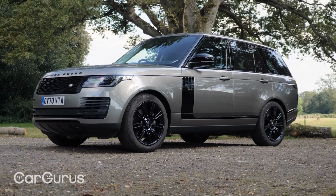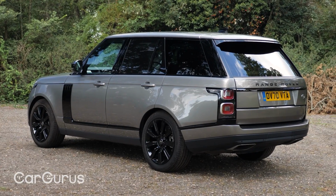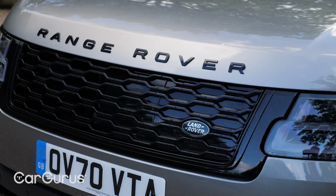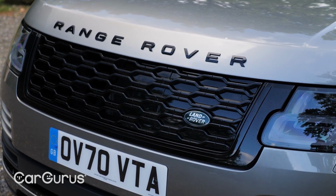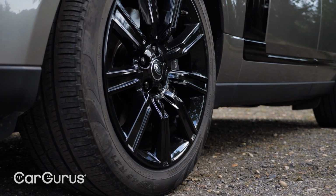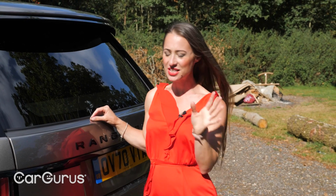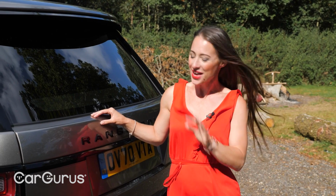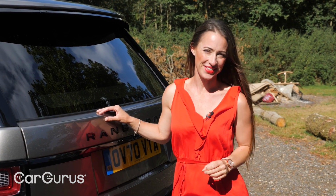Some Range Rovers are a bit more glitzy than others, and this is one at the flashier end of the scale. It's called the Westminster Black Edition. And what that means is everything that's normally shiny, chrome or silver has been painted gloss black. Considering so many Range Rovers are full of shiny bling details, this treatment really stands out. Actually, it's based on a Vogue trim level, which is close to being entry level, but that doesn't stop it from being properly luxurious, as we'll find out in a minute.